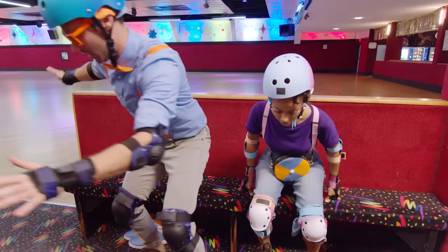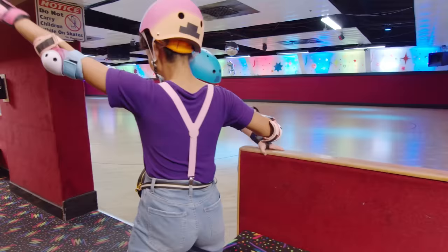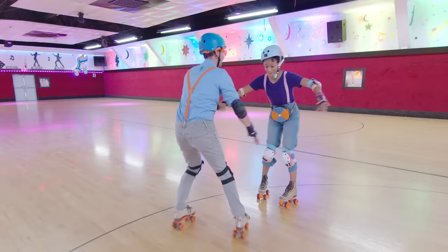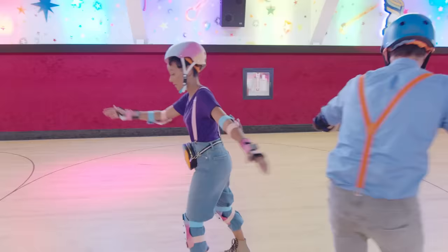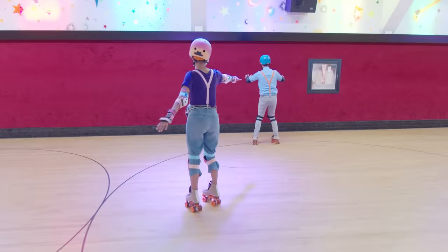Yeah! Whoa! Whoa, you okay? Oh, yeah, I'm fine! All right! Whoa, it's gonna be slippery! This is tricky! Here I go! Oh, whoa, I almost fell! It's so slippery! Yeah, it is! We need to work on our balance. Oh no, I can't stop! Whoa. Watch out!